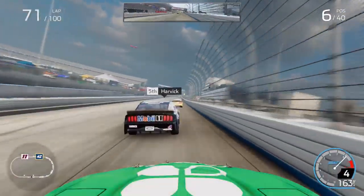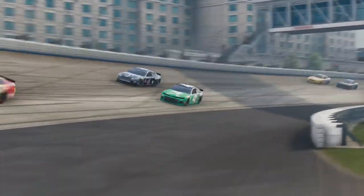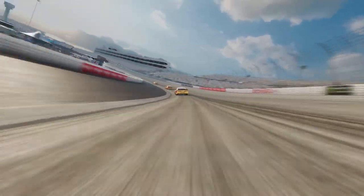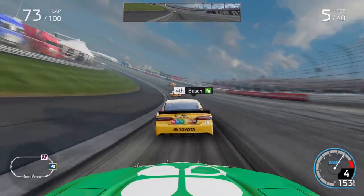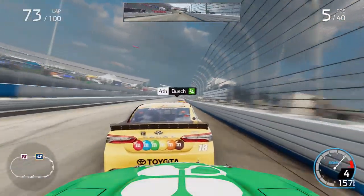We would run down now our former teammate Kevin Harvick on lap 71, look to the inside of him, and as we went down into turn 3, we would make the pass on Harvick, and we were just continuing to quickly move our way forward, now inside the top 5 at this point with less than 30 to go. We would run down Kyle Busch on lap 73 just a few laps later, out of turn 2, building up the run as we go down this back straightaway.